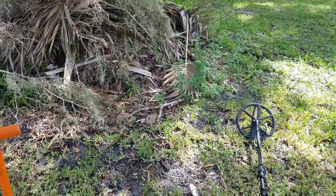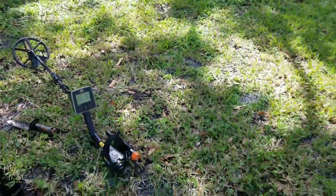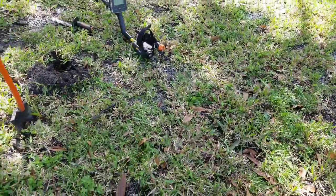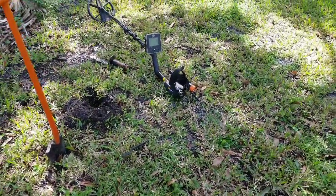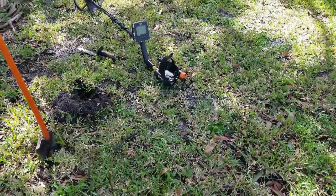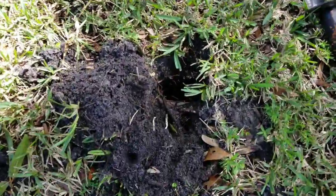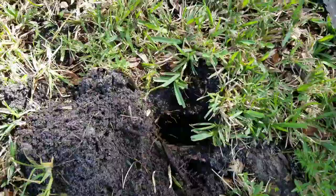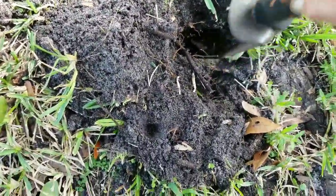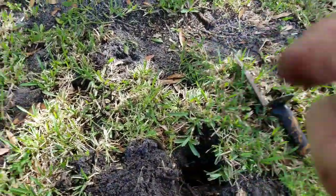Oh, alright. This is absolutely amazing. In this area over here is where Rob found that really cool buckle looking piece that was super decorative. And it was pretty deep and under a root. Well, I just had to get pretty deep and under a root right here, as you can tell by the depth of my digger here. And that root is hardcore, thick all the way down.